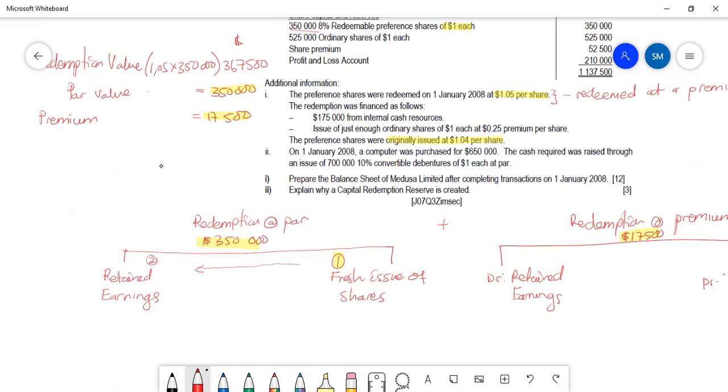So in this case, what we already know from the question is that this redemption was financed by 175,000. So there's 175,000 that was used from your internal cash resources. And then we are told that the issue of shares was just enough at $1.25 per share. So the fresh issue of shares were issued at a premium, and it's on the balance after 175,000 was already used. So we can do the calculation.